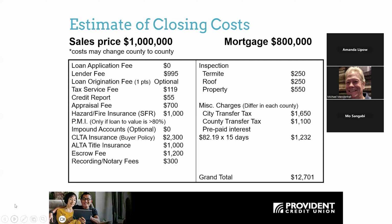And if you would like to know who pays what in the city or counties where you're purchasing, you can send an email to Mo or to myself, and we'll be happy to point it out to you. Okay.